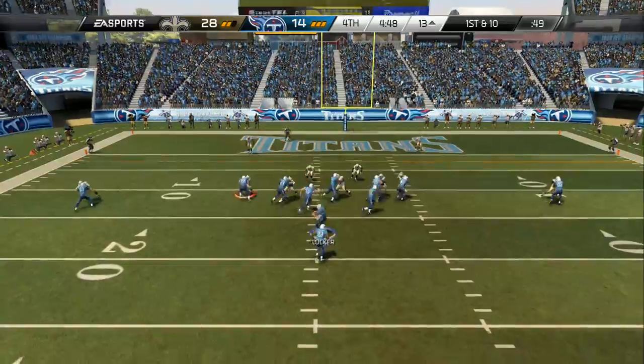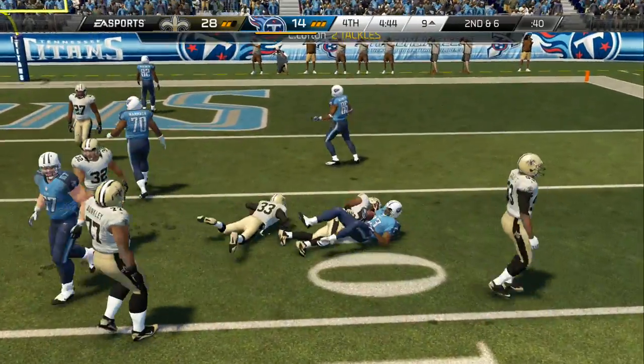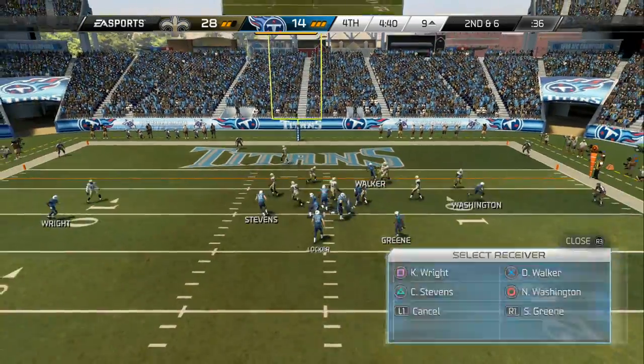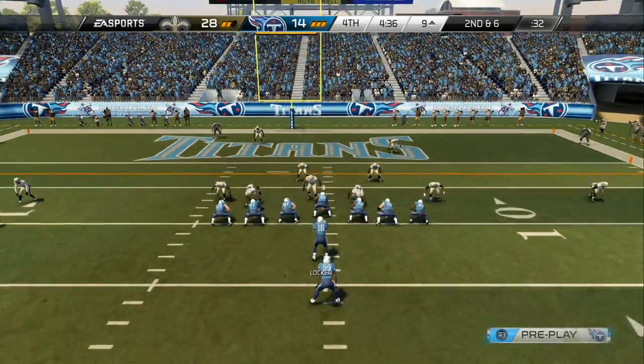Here's the first snap after the big play. Back to the ground, slashing to the right side. When you get down in the red zone, the offensive coordinator's got to call a play that deceives the defense. Let's see if he can do it. His team is down. He needs a big play here.